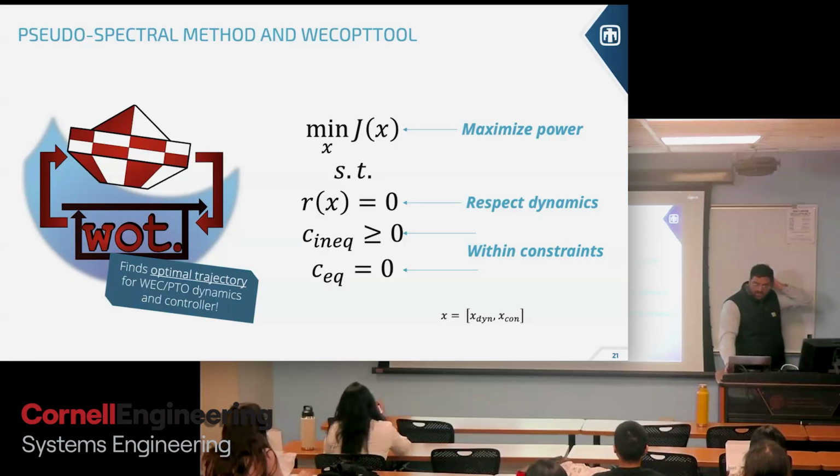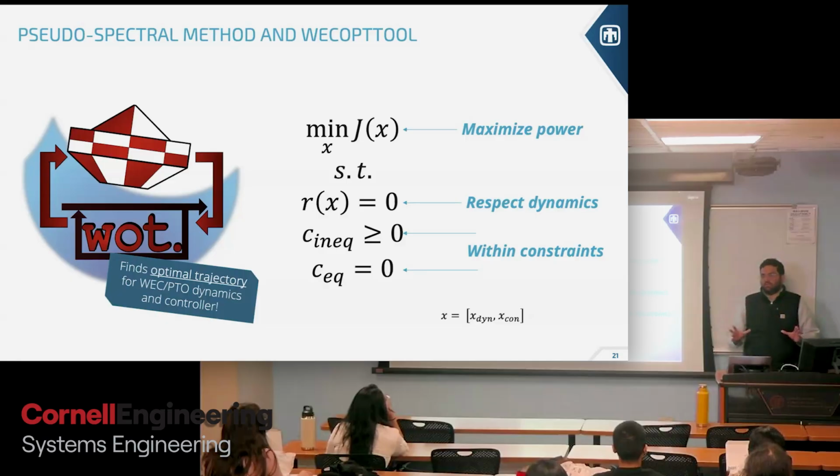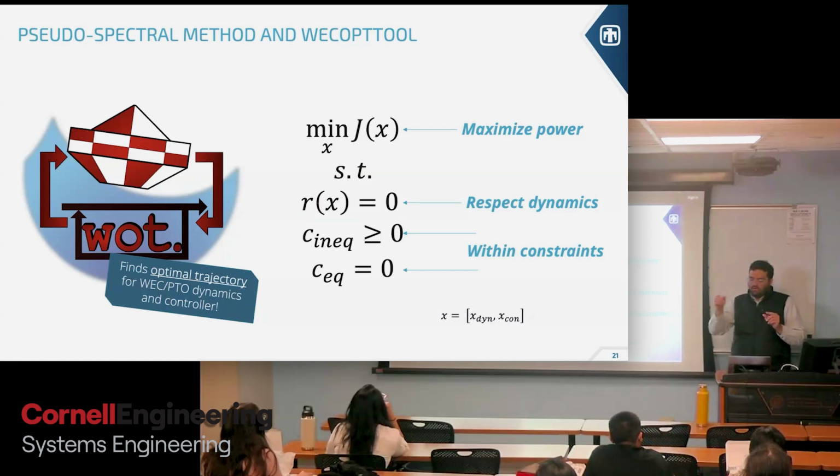In this framework, we find the optimal trajectory of the controller and the device dynamics that result in the most power output. We end up having two optimization loops. The inner optimization loop finds the optimal controller for a given design, and the outer optimization loop goes through your design parameters. Let's say you're changing the gear ratio in your power transmission, or the radius of your buoy. That's the outer loop optimization. For every possible design that your optimization algorithm considers, we run the inner optimization that finds the optimal controller for that design.